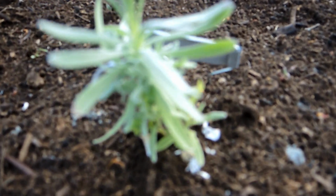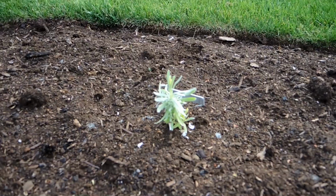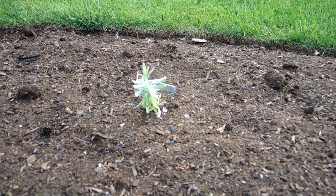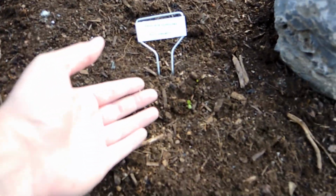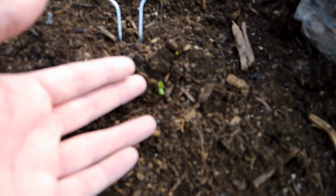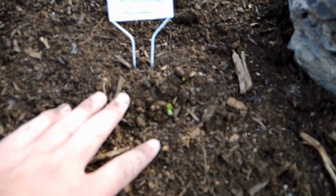It's supposed to be the variegated one. Why are you not coming into focus? We'll come around at a different angle and see if I can get it. It's all the way across the garden. We'll see if we can get it to focus in. And then over here we've got the soapwort, the rock soapwort. Yeah, rock soapwort. I wrote it down, and it's starting to grow.